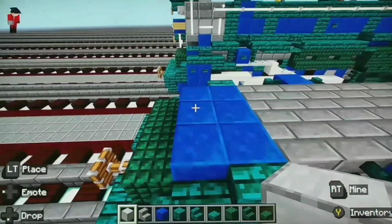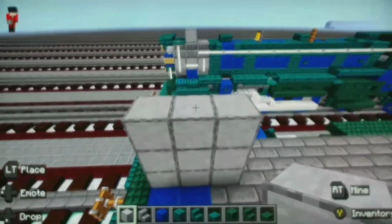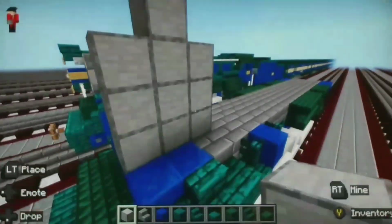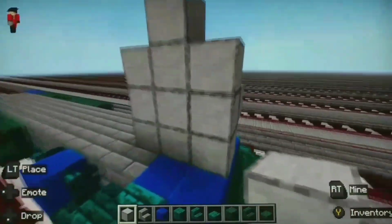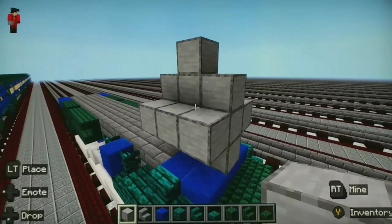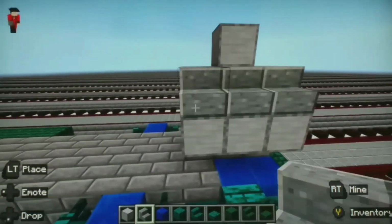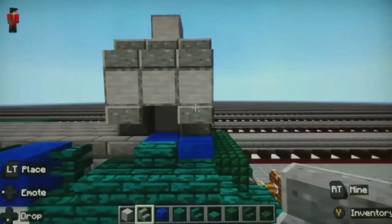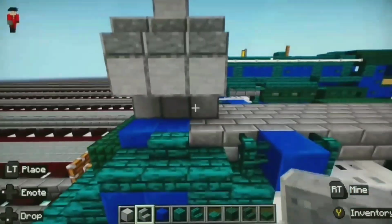So you're going to put 3 out of 9. And put one here. And on both sides, put 3 here. And put 3 here. Next, we're going to use polished andesite stairs. Put 3 here, and put 2 here. On the other side, put 3 here, and put 2 here.